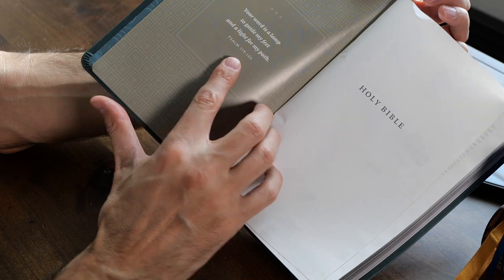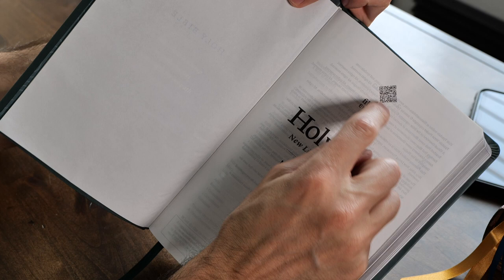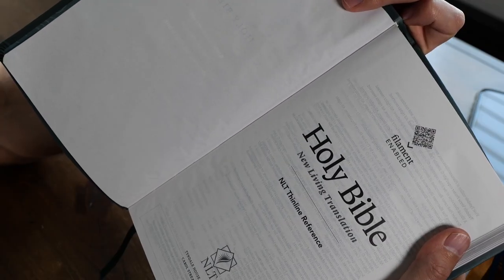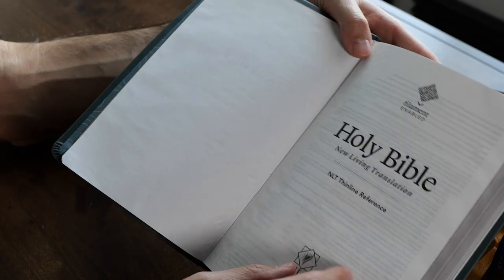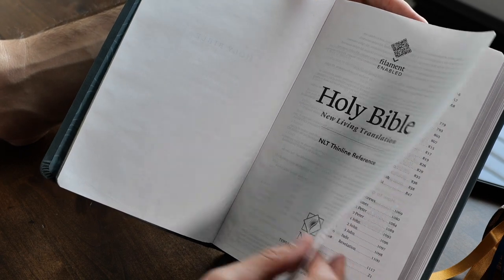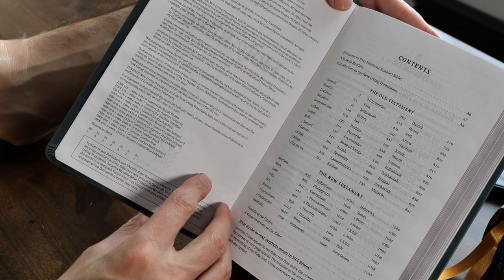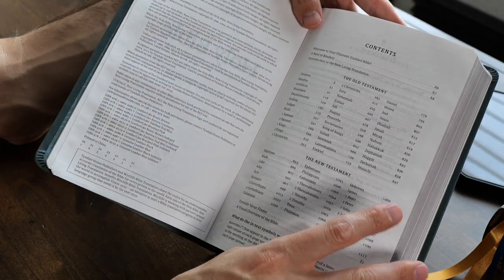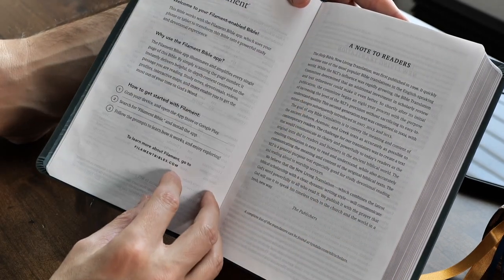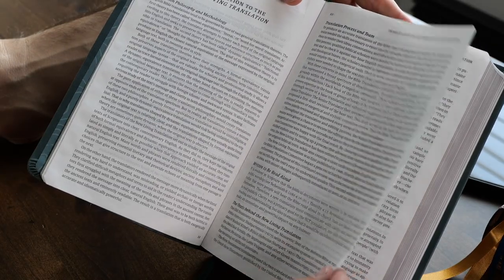Okay, Psalm 119:105, Holy Bible. This is the QR code that you actually scan with your phone when you have the Filament Bible app installed on your phone. So title page, Holy Bible, New Living Translation, information page. These Bibles are printed in China. Contents, Filament, ta-da. A note to readers, introduction to the New Living Translation.